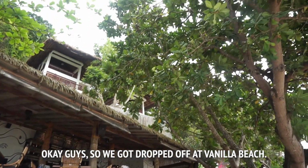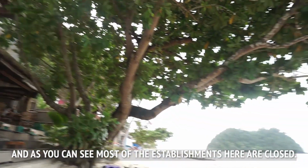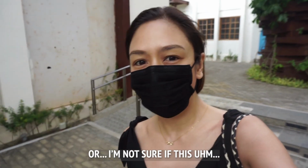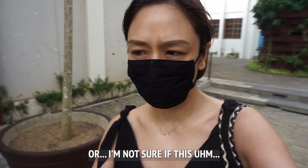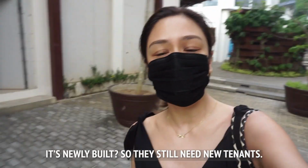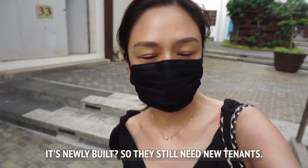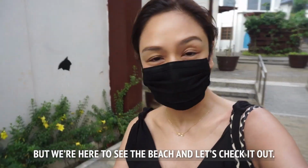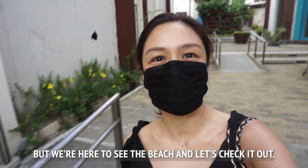Okay guys, so we got dropped off at Vanilla Beach, and as you can see, most of the establishments here are closed. Or I'm not sure if this is newly built, so we still need new tenants or establishments to settle in. But we're here to see the beach, and let's check it out.